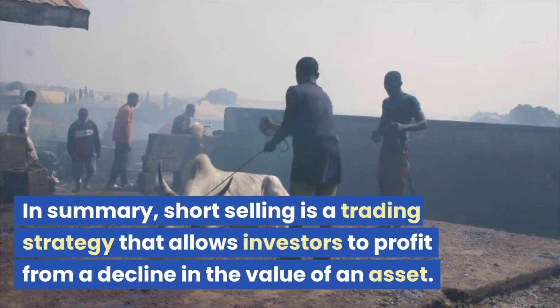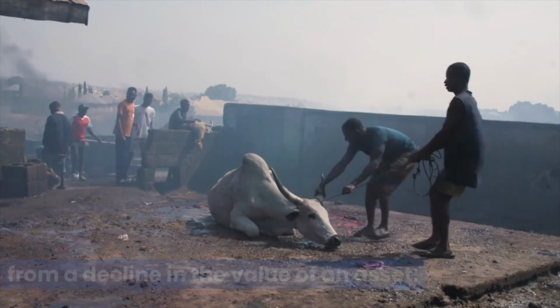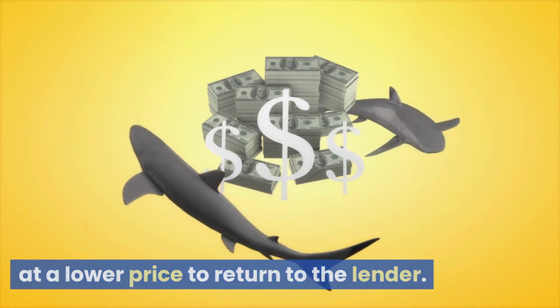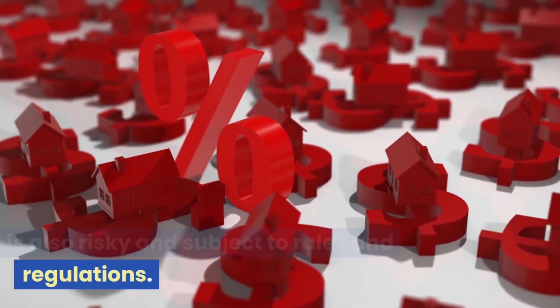In summary, short selling is a trading strategy that allows investors to profit from a decline in the value of an asset. It involves borrowing shares, selling them, and then buying them back later at a lower price to return to the lender. While short selling can be profitable, it is also risky and subject to rules and regulations.